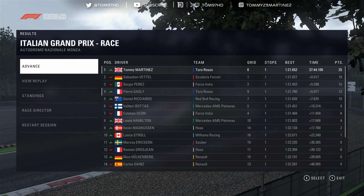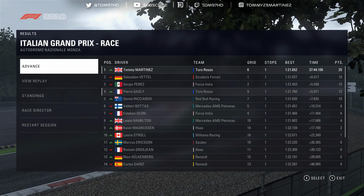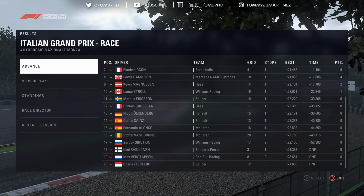Daniel Ricciardo P5 in the lead Red Bull, Bottas 6th, Ocon 7th, Lewis Hamilton only P8, and Kevin Magnussen and Lance Stroll round out the top 10. And further down the order, we have Leclerc, Verstappen and Raikkonen, who retired from the Grand Prix.